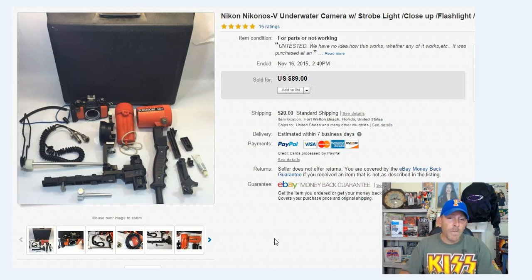This was a big disappointment of mine, one of my not so good buys. It's an underwater kit, a Nikon set. I actually sold the lens for it separately for, I believe, $70 or $80. And finally, I ended up listing this. The battery compartments had some acid in them, so I really wasn't sure how it was supposed to work. I listed it as for parts, not working. It's untested. I didn't put it together. I didn't want to put the time into something I didn't really feel comfortable about.